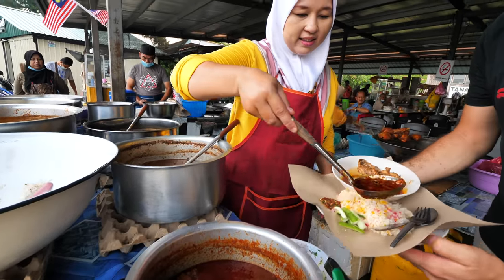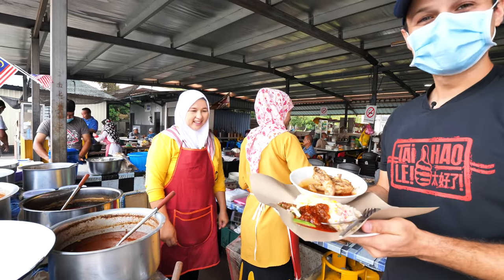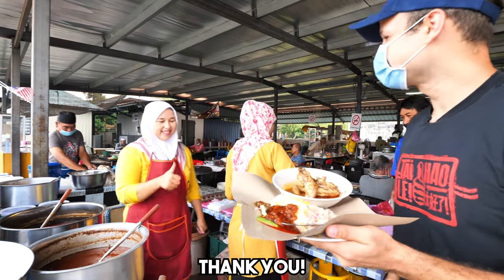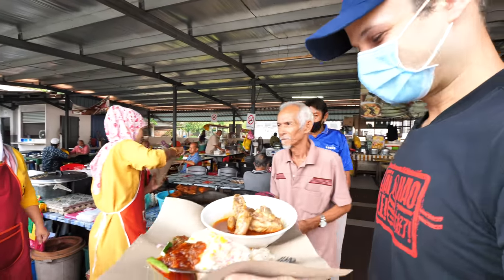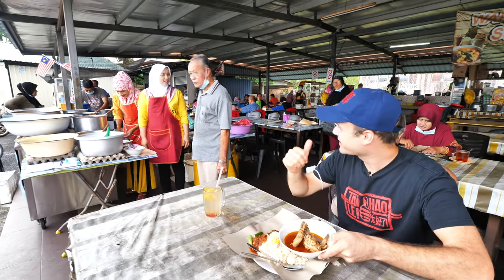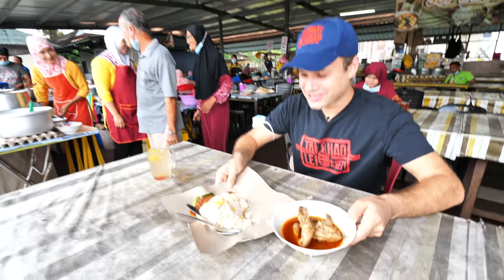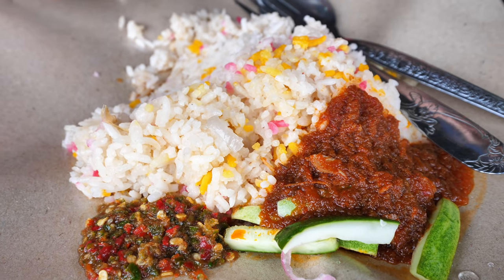Let's take some sambal. Wow. Sambal ikan? That's the special sambal, chili sauce. Terima kasih. That's gonna be really good. And here we go. Terima kasih. We got the nasi minyak, guys, in the local market. Nampak sedap. And look at this. That's it right there. And this is such a famous ghee-infused rice dish, guys.